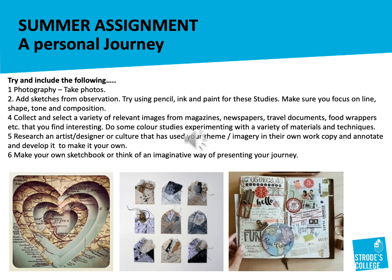You could collect and select a variety of images from magazines, newspapers, travel documents, food wrappers, whatever you find interesting. You could then do some colour studies, experimenting with a variety of materials and techniques. Also, research an artist or a designer or culture that use your theme imagery in their own work. Perhaps copy and annotate and develop it to make it your own work.